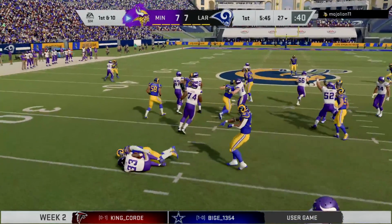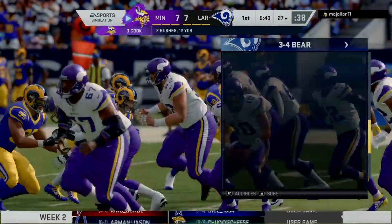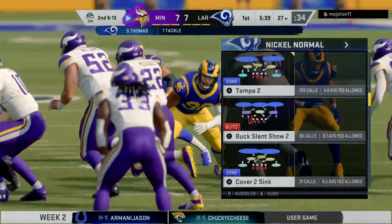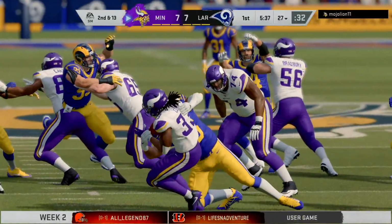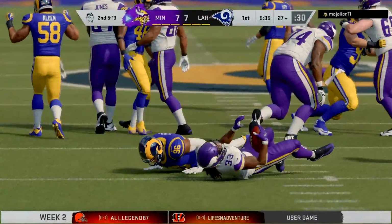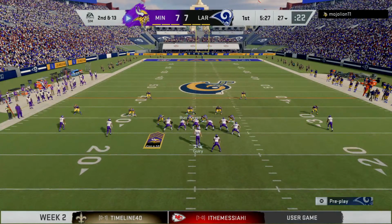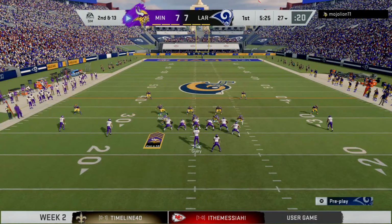And when you start plotting for this drive, when you start thinking to yourself, okay, what are we going to do? You don't go away from what you did before because that worked. But you have to be prepared for wrinkles and counters because you know they'll make some adjustments. A 3-yard loss to start the drive. They'll look to make that up and then some on 2nd and 13.